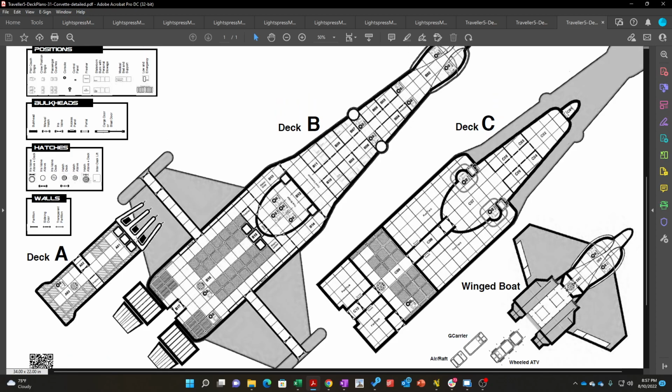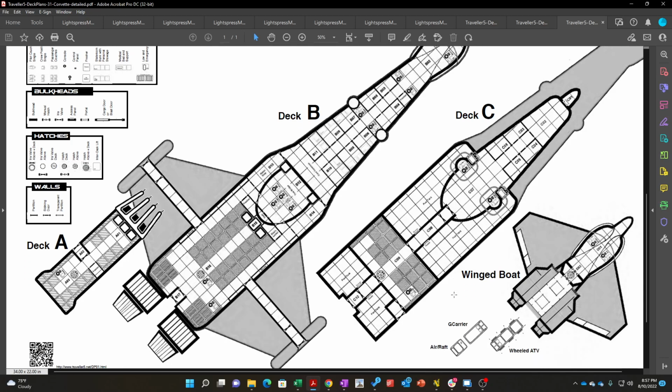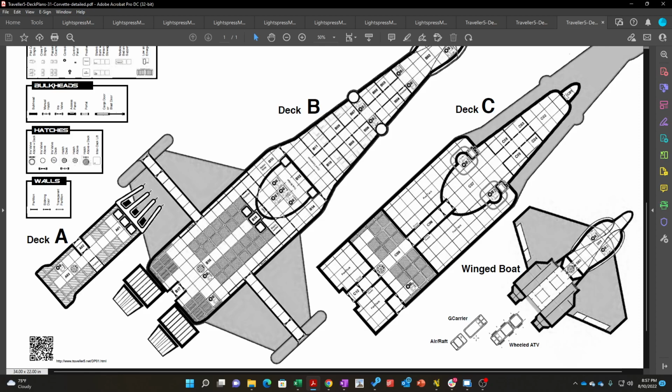I don't see a diagram, but we've got, oh, okay, this is A deck. Okay, so that must be up at the top of the craft. I'd have to look at a picture. Then we got B deck. Yeah, and then we've got C deck. We'll have to look up the crew, and this is good to have. I can probably snip these out.